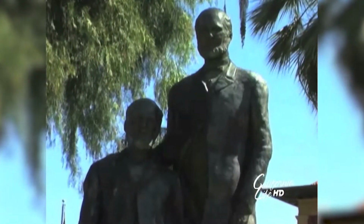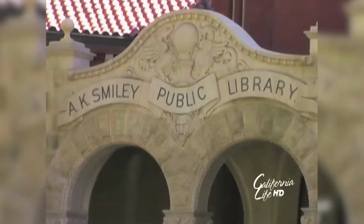But it was the arrival of twin brothers, Alfred and Albert Smiley, in 1889 that put Redlands on the map. They were like magnets.